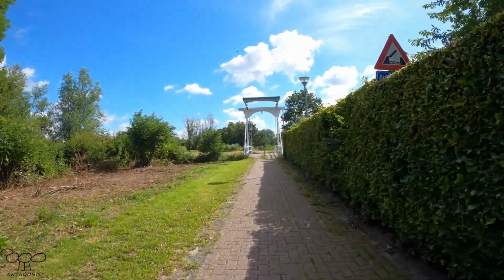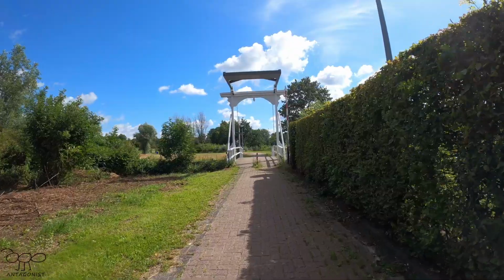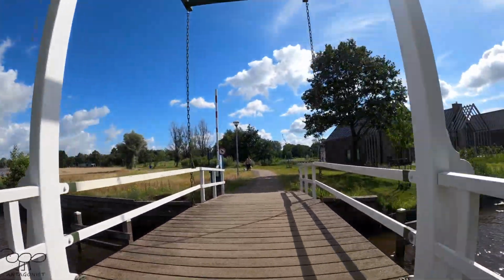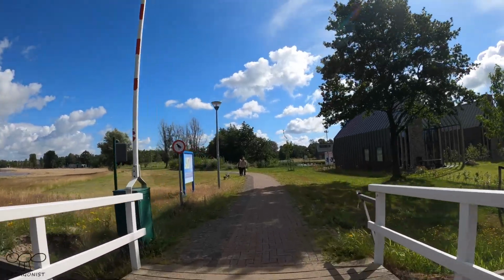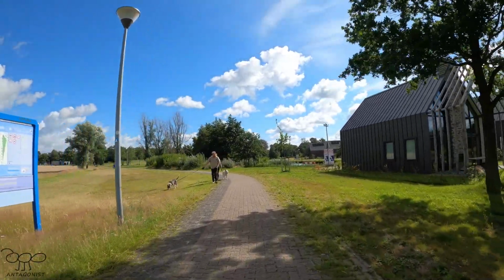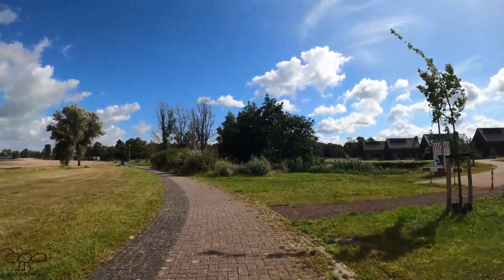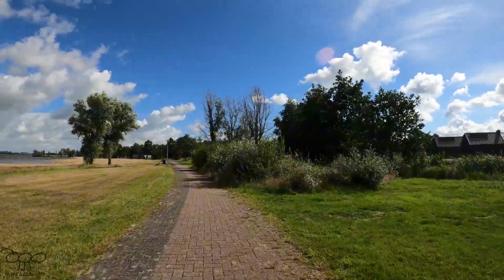So once again, these interesting cycle routes, lovely lifting bridge here, and by the side of the lake was a beach of white sand, looked very enticing.